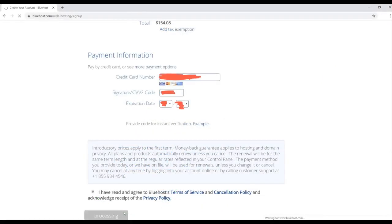Okay, and then after that, I'm just going to scroll down here to the payment information and put that in. And like I'd mentioned before, this stuff is just going to be blurred out for privacy reasons, obviously. And then the last thing you've got to do is just check the terms of service box, and then after that just click on the green submit button.